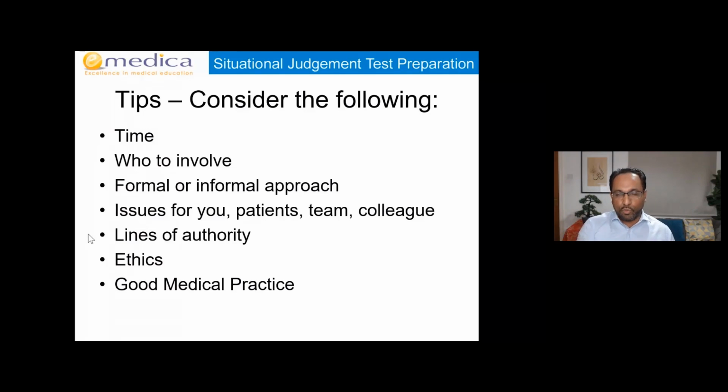Think about who to involve. So we saw an example where life and death are very serious. You clearly need to recognize this is not something for a junior doctor to do on their own. And recognizing your limits and getting someone senior urgently is going to show that you're going to be a sensible junior. Think about when to have a formal versus an informal approach, depending on the situation. And because one of the things about empathy and sensitivity, don't just think about the options for yourself. You need to consider how it might impact you, but also think how different options might impact patients from their perspective, other members of the team, maybe a specific colleague that's mentioned in the scenario.